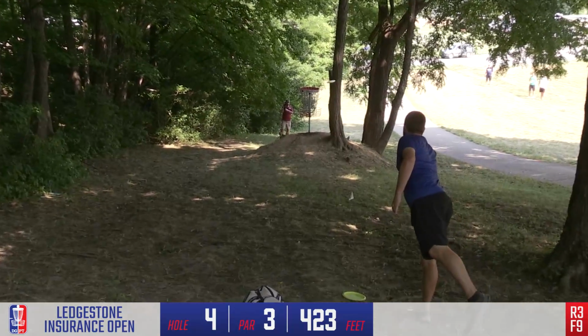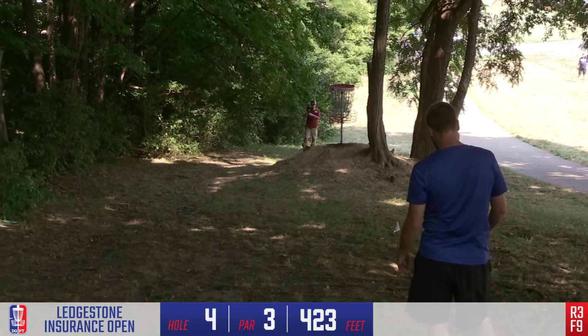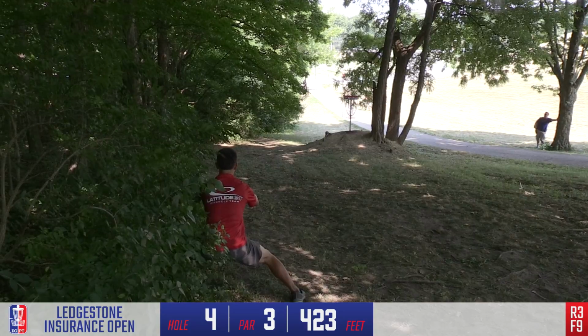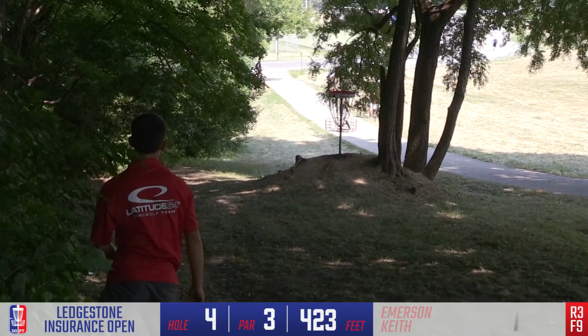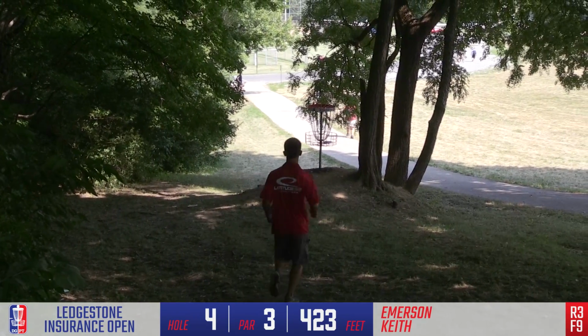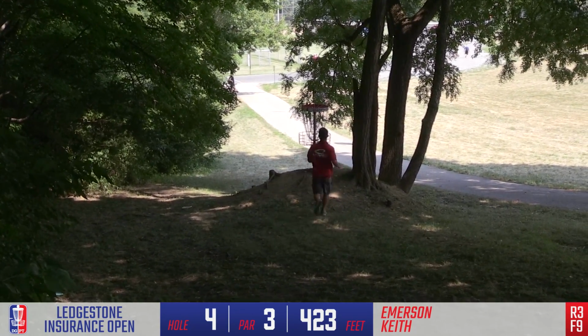You're exactly right, but it looks... Oh, no, he is running it. Ooh, I was going to say he's just laying up, but what a bold move here. Let's see if Emerson's going to go for this one. Oh, he is. What? That's 45-plus feet there. What a putt by Emerson.